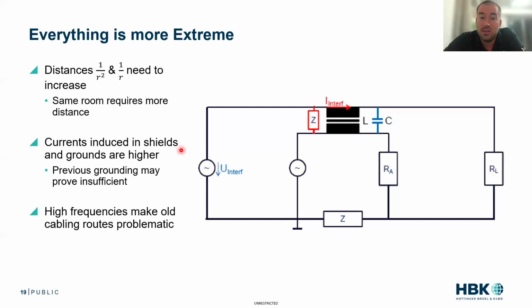Currents induced in shields and grounds are higher. So these shields are still working, but now they're picking up more of that induced current. This is an issue because those grounding paths that used to be good aren't sufficient anymore. The shields that used to be good might not be sufficient anymore. The same test cell might experience issues you did not have previously. And I'm going to beat this horse, but high frequencies make the old cabling routes problematic, and that's just the reality. So we've covered the background, we've covered the new issues.